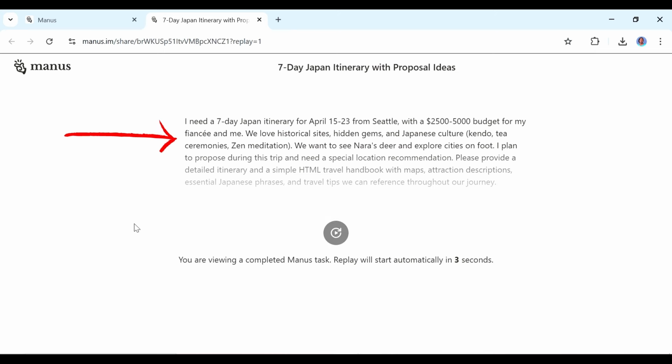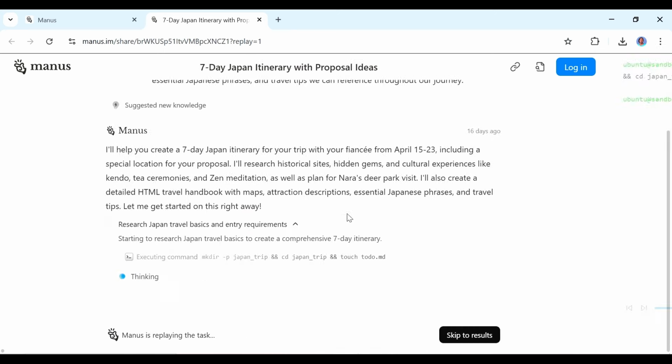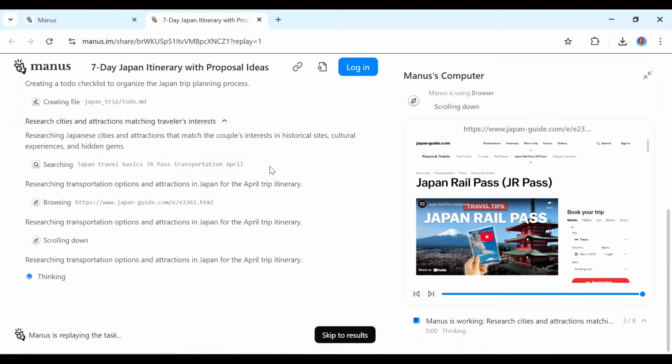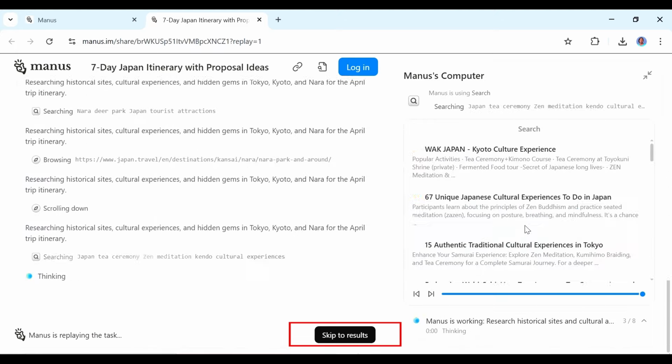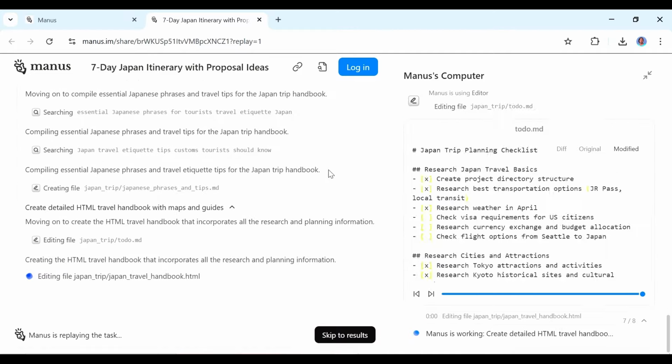Let's continue. So this is the prompt. Yeah, so you can see the replay of how Manus got to the result. So you can see it working here on the left and on the right. Okay, if you want to skip to the result, you can just click on that. But let's see how this turned out. So this is the output.